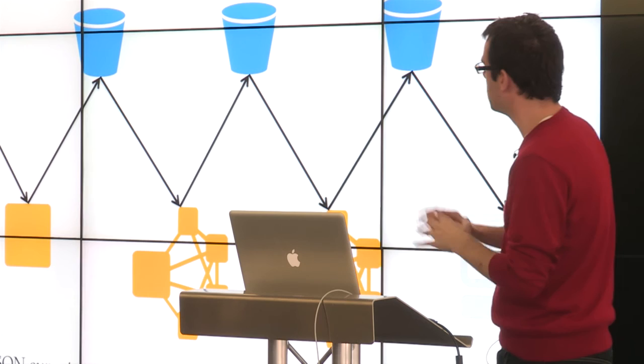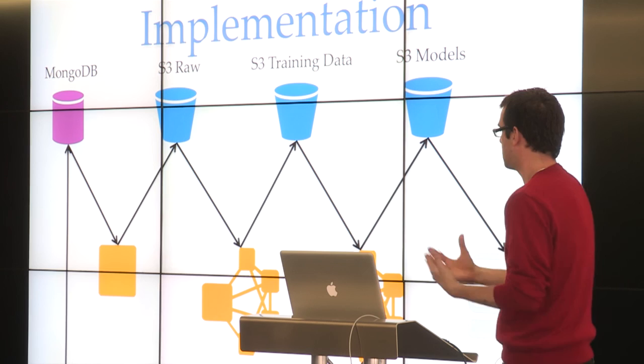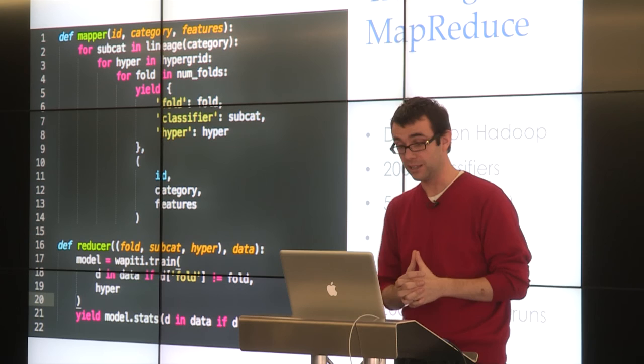Very briefly, how do we physically implement this? For the feature extraction, we have hundreds of millions of products. It's a simple map operation: for every training point, you need to do a bit of cleaning and add the LDA feature. So it's a simple map reduce task. The training is one that I'll come to next, which is slightly more interesting.